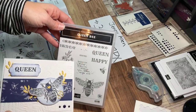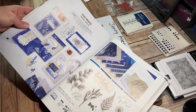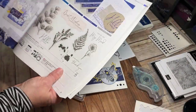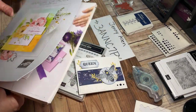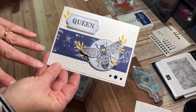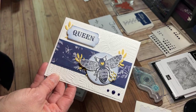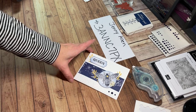Well, on her list was this Queen Bee bundle, and she was also looking at getting some of the Sun Prints products from the annual catalog. She likes this whole suite too. So I looked around for some inspiration to try and tie these together, found that, looked at some other people's inspiration, and came up with this one myself, pulling bits and pieces together. I love blue, and like I said, I love popping a little bit of yellow. So it was really fun to make this happen for you guys. Let me get started with it.